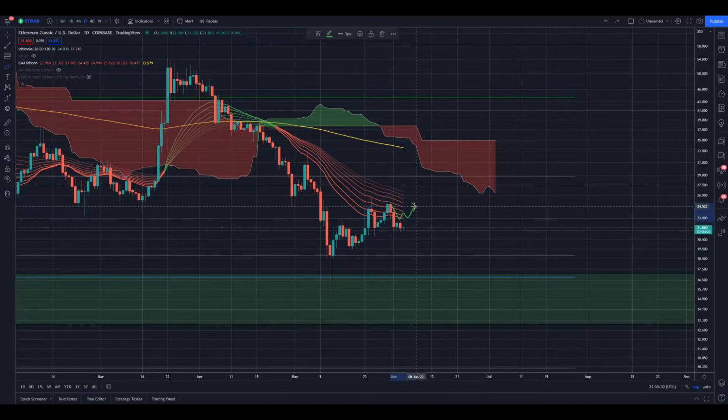And really the best case scenario for this is breaking the EMA ribbon to the upside while holding this uptrend. If we can do that, we can start testing the Ichimoku cloud and hopefully break it to the upside as well. But generally these patterns where we have a move down and then a small uptrending move, they continue the move that came into it. So we had a move down into this uptrend, so we should expect another move down.